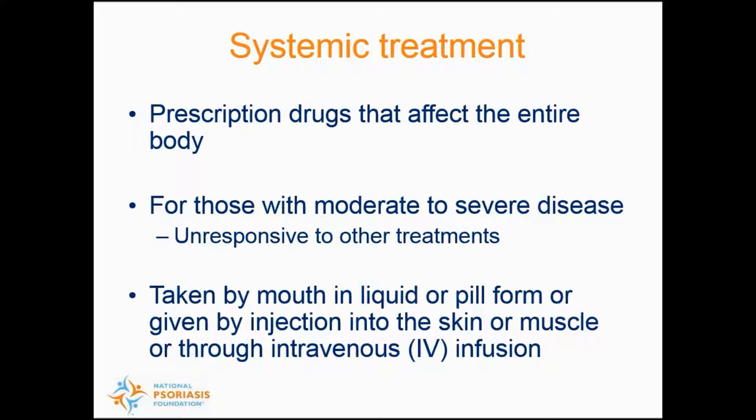Psoriasis, of course, is a systemic inflammatory disease. We know that. You're not only inflamed in your skin. We also know you can be inflamed in your joints, and you can be inflamed elsewhere in the body as well, and some people to more degrees than others. But it is a systemic inflammatory disease.